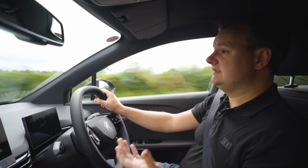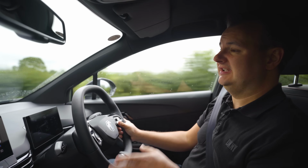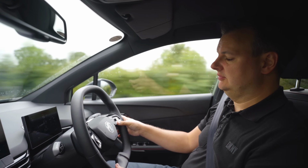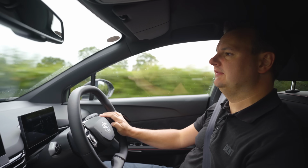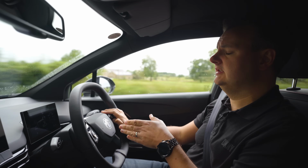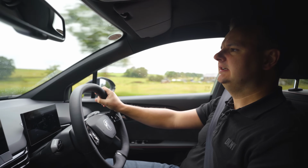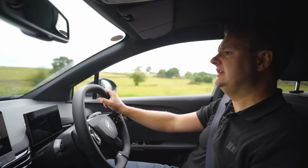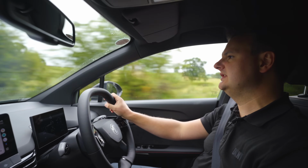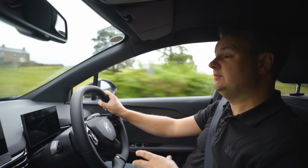In terms of everything else, we've still got access to the Sport, Snow, Normal, Eco and Custom drive modes, which I've got on this shortcut button here, so I can switch between them at a flick of a switch. And you notice if you switch to Sport mode particularly, that the steering becomes a bit heavier, and the brake response seems to be a little bit sharper as well. Obviously the throttle response is increased as well. So if you're doing any sort of track events, Sport mode is the one to be in.